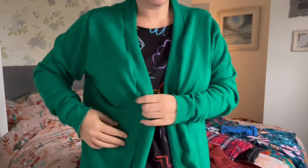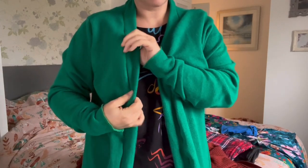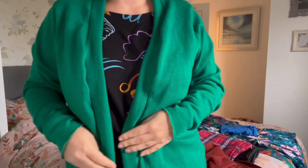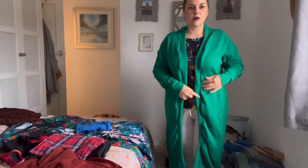Now, I don't know where I've gone wrong with this slightly. I think I need to press this out and then top stitch around it, because it does feel a bit bumpy at the moment. Let me see if I can show you this. There you go. You see what I mean? It's all bumpy down here, but I do need to press it out. And I think once I've pressed it out, it'll be absolutely fine.